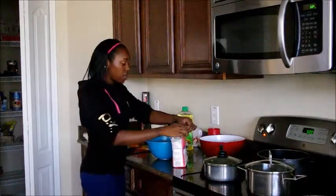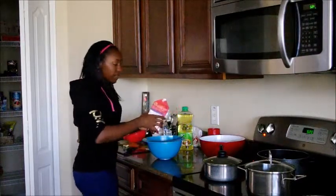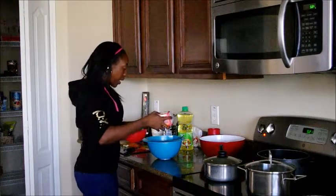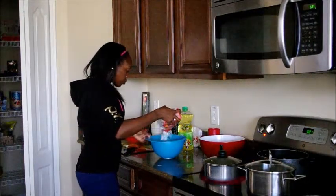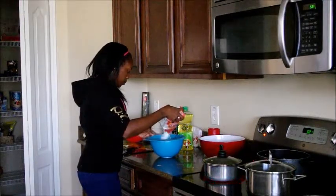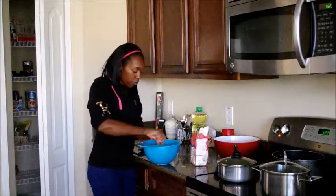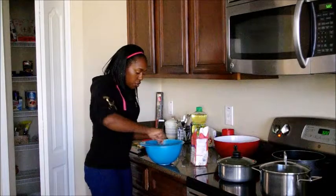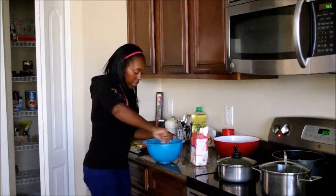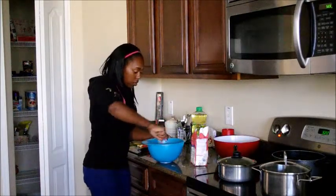So I'm doing a lot of multitasking, trying to get all these different things done. And so I have seasoned the saltfish and put all the vegetables in for the saltfish fritters. And now it's time to add the flour. Alright, so I put the water in it, now I'm mixing it up to get the chunks that I will then fry and create the fritters.